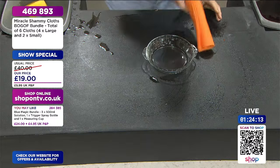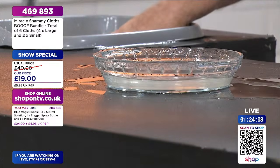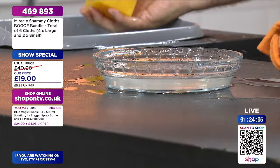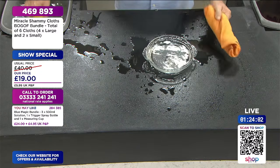Okay. So if you get an accident around the home, I mean, look at that washing machine. It floods, it's a lot of liquid. They absorb 20 times their own weight. Maybe the kids open the fridge, spill the apple juice on the floor. It's a great floor cloth.